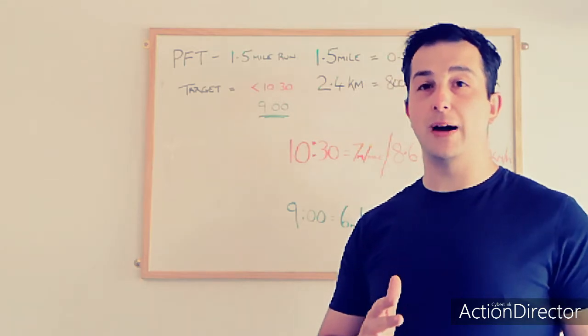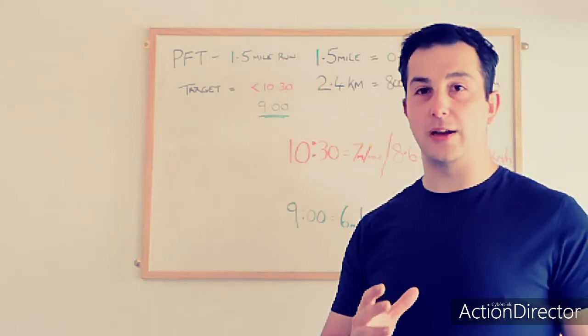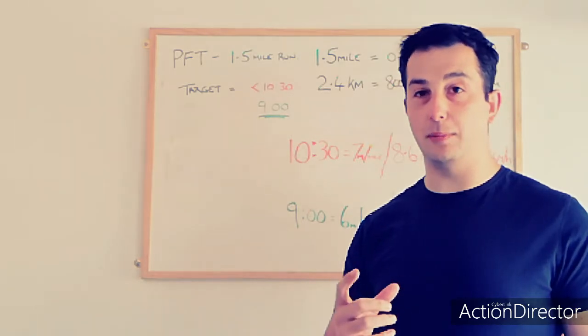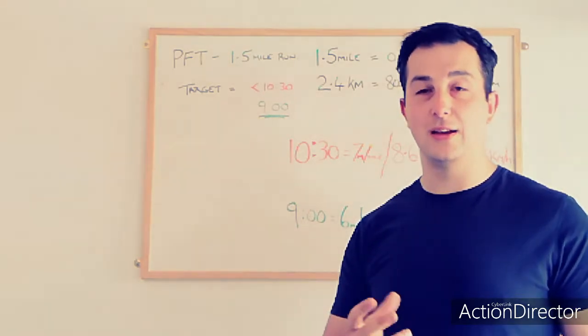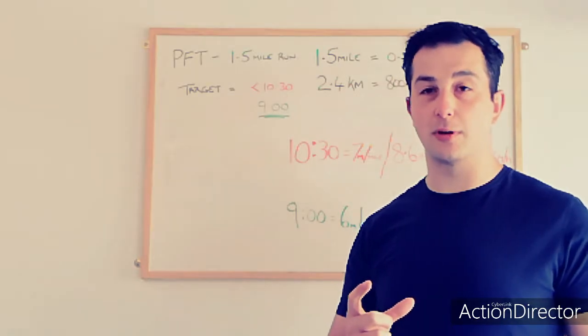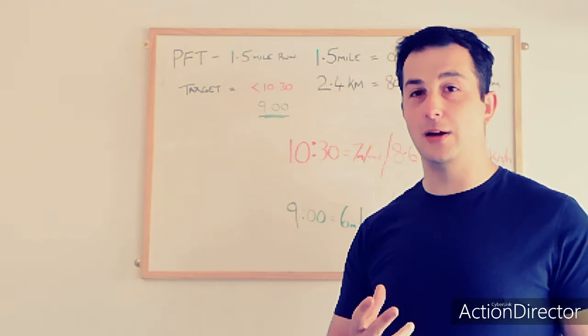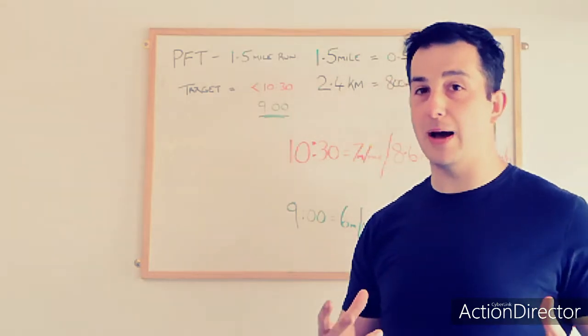But the 1.5 mile is short enough that you need to put in an all-out effort, but still long enough that you need to be able to pace yourself a little bit. So it's about understanding how you feel for that and how to incorporate the speed work appropriately. So going forward, how do we actually set this up? Well, we can simply break it down mathematically.